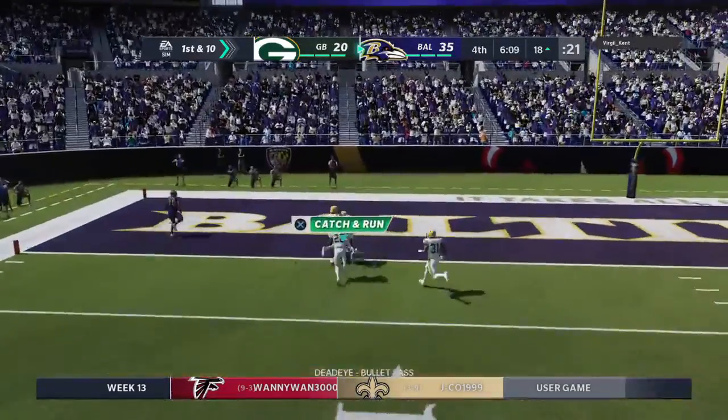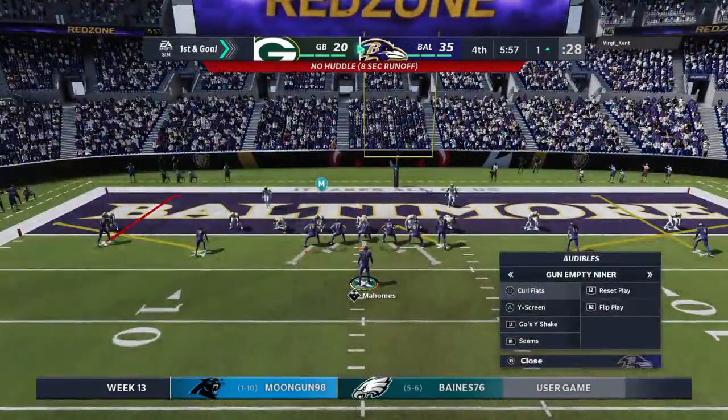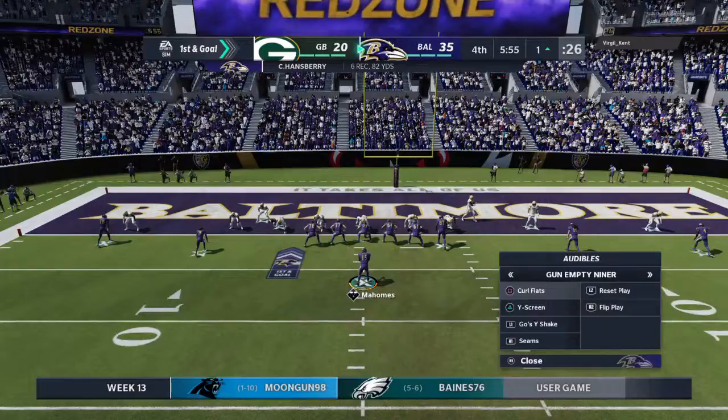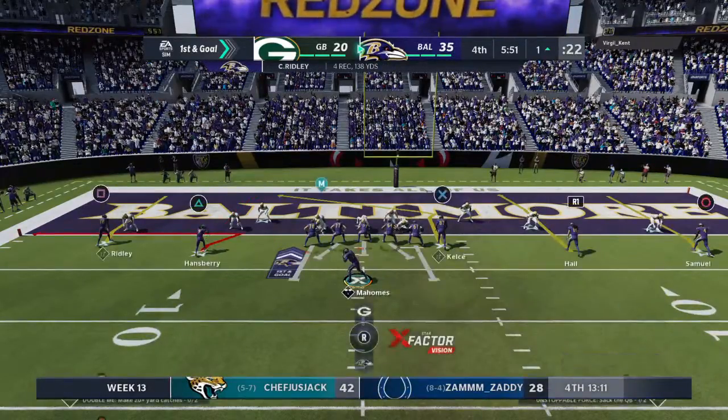Operating from the red zone now, Mahomes. Looking left side, and it's complete. Another big hitter there. This one good for 18. 1st down and goal to go.